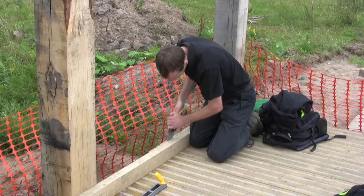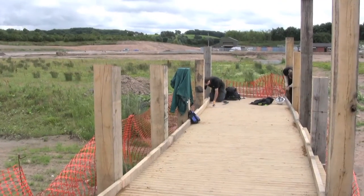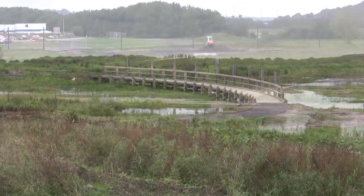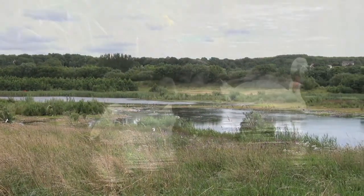On a smaller scale, construction of a boardwalk over the wet meadow added to the reserve's changing infrastructure. High summer, and the wild parts of the reserve continue to flourish.